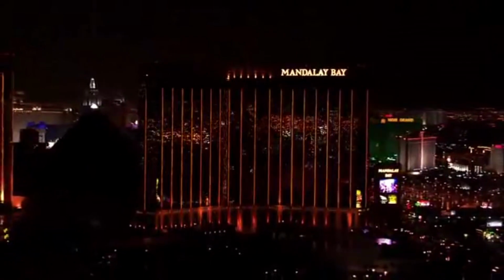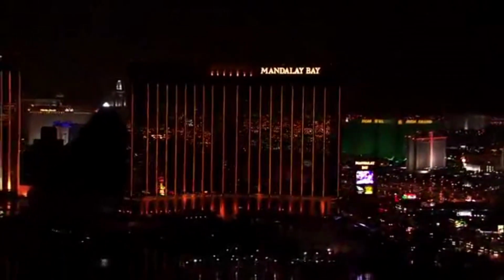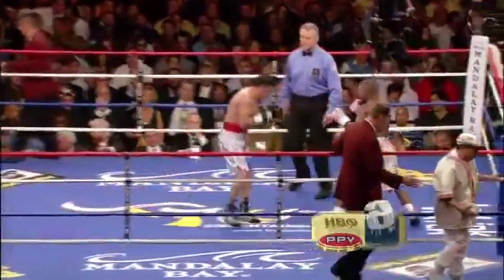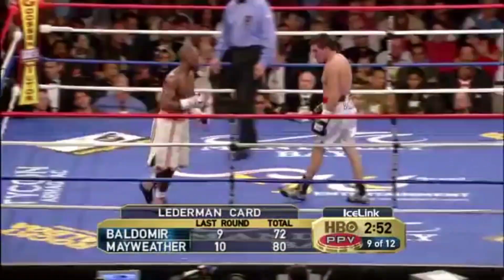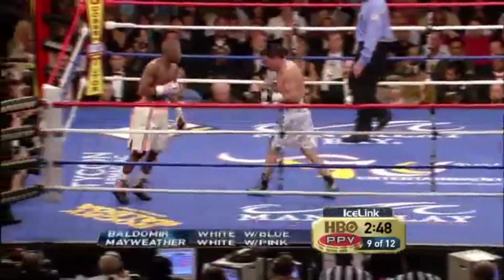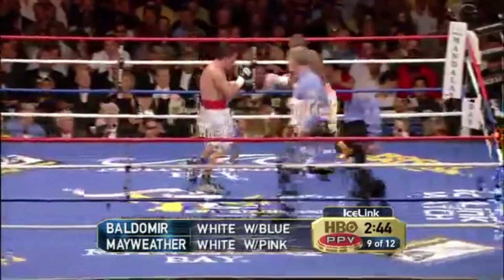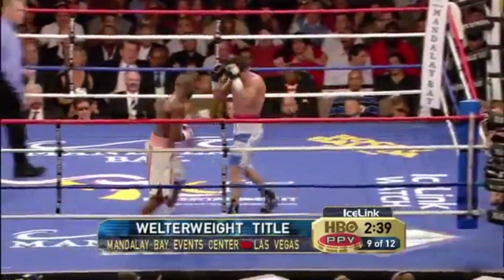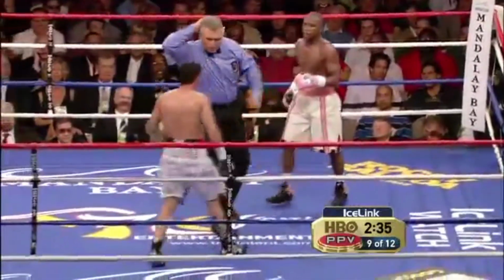A beautiful look at the majestic Mandalay Bay Hotel, south end of the Strip in Las Vegas, on a gloriously clear night in the Nevada desert. Through 8 rounds, Floyd Mayweather has had his way, with Carlos Baldomir winning, as you can see on Harold Lederman's card, every round. It's interesting, in Baldomir's corner they said, you're down 3 points. And I'm sitting here thinking, let me see, 8 rounds. How do I do the math on that? Had to be 5, 2, and 1. Where they saw 2 rounds that Carlos won and an even round, we're not sure.